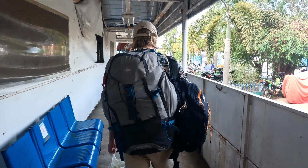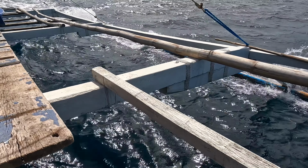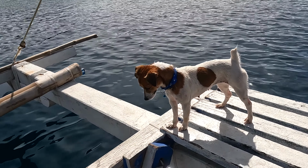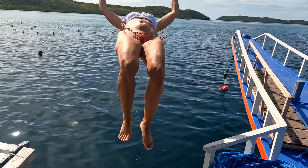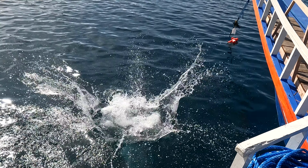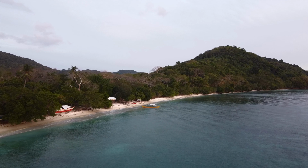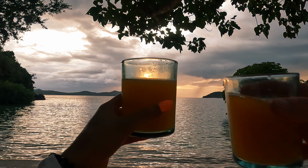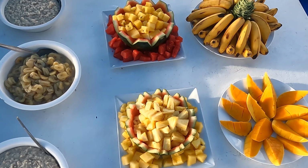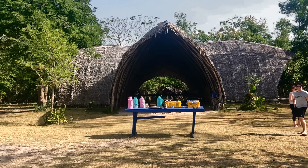So during the expedition, you board a boat that takes you from Coron to El Nido or vice versa in 3 days. You spend around 6 to 8 hours per day on the boat, so you'll be spending quite some time sailing. Depending on the weather, you make 2 or 3 stops each day for snorkeling, and in the evenings you arrive at remote islands where you stay in beautiful bamboo huts right on the beach. Throughout the day, you can enjoy freshly prepared meals which are served on the boat or on the islands.